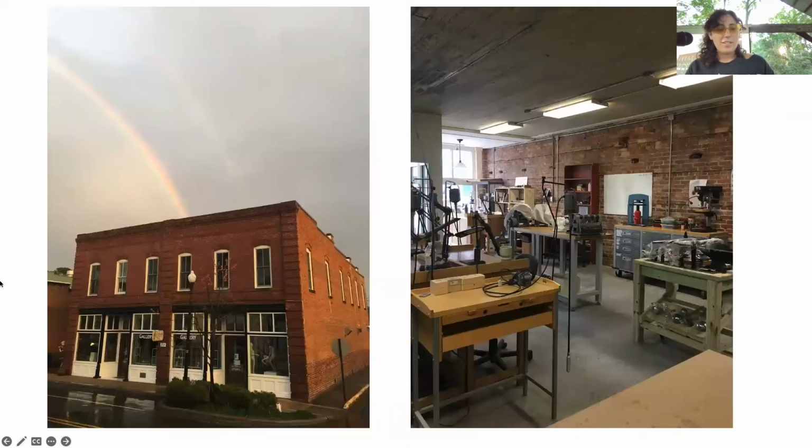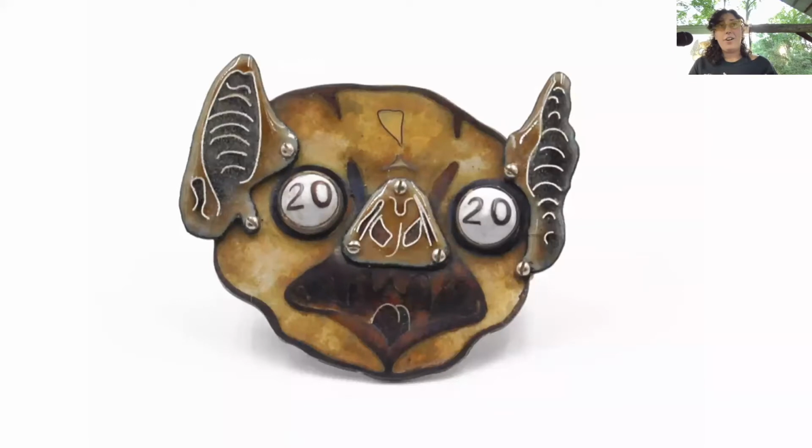After my time in Israel, I came back to the States and I did an 11-month residency at Pocosin Art School of Fine Craft in Columbia, North Carolina. So here's our building, nice rainbow, nice studio. I was in a similar position there as I am here, studio tech slash studio coordinator type thing, but I was just called a resident artist, but it was the same type of thing, maintaining the studio, working with instructors, and teaching.